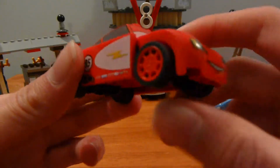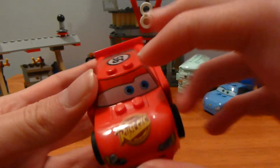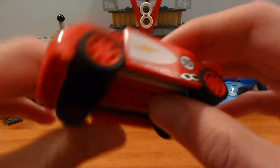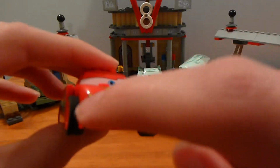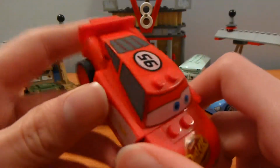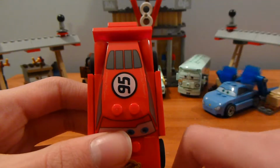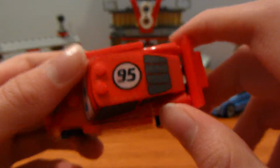But we'll start off with Lightning McQueen, obviously very accurate to the movie. All these pieces are printed. We get this one and this one, which are obviously opposites. Pretty fancy. But the Rusty's logo up here, smiley face, lucky sticker, and reflective pieces. We have windows and a big 95, which for some reason goes sideways. It should go like this, shouldn't it?